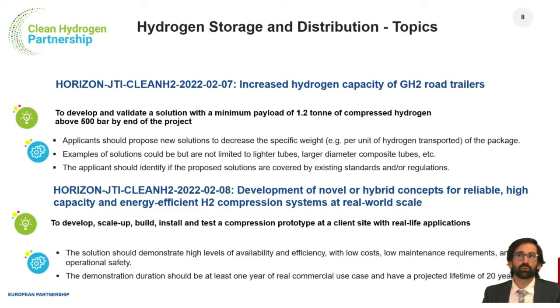The applicant should propose new solutions to decrease the specific weight of the package. Examples of solutions could be lighter tubes, larger diameter composite tubes, etc., but it's not limited to these options. The applicants should also identify if the proposed solutions are covered by existing standards and regulations, or if adaptations are necessary.